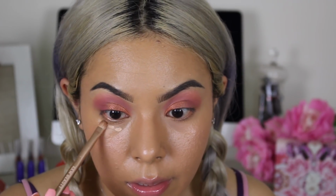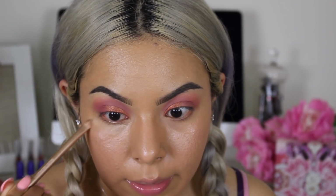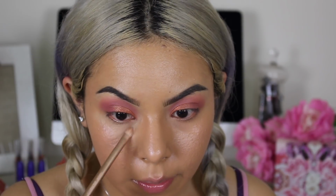But what I do use when I am wearing concealer and I want to apply this before is I just go ahead and take a little bit of the product and I just kind of tap it in and start to blend it out and just kind of prep the under eye like this. You can see the difference. This has the eye cream, this has nothing.